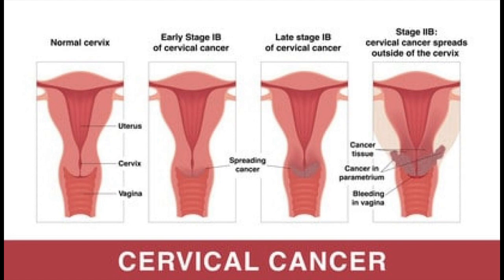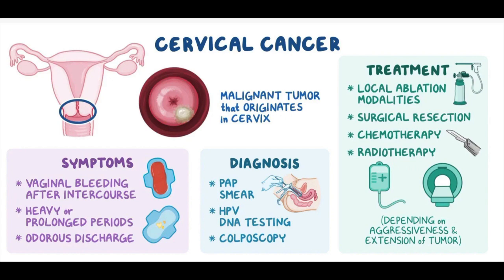Cervical cancer can be treated in different ways. These include surgery. Cervical cancer is usually treated with surgery to remove the cancer. Different types of surgery can involve removing the cervix, uterus, and upper part of the vagina. This is called a radical hysterectomy. Another type involves removing all or part of the cervix but leaving the uterus in place. This type of surgery is done only in special situations.